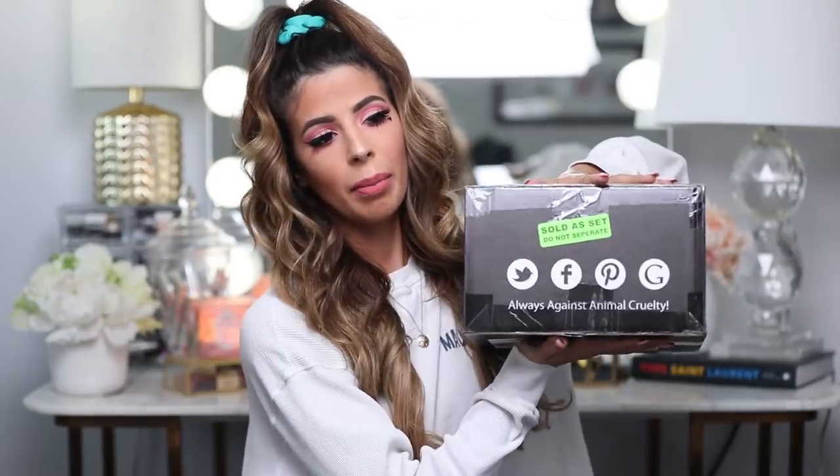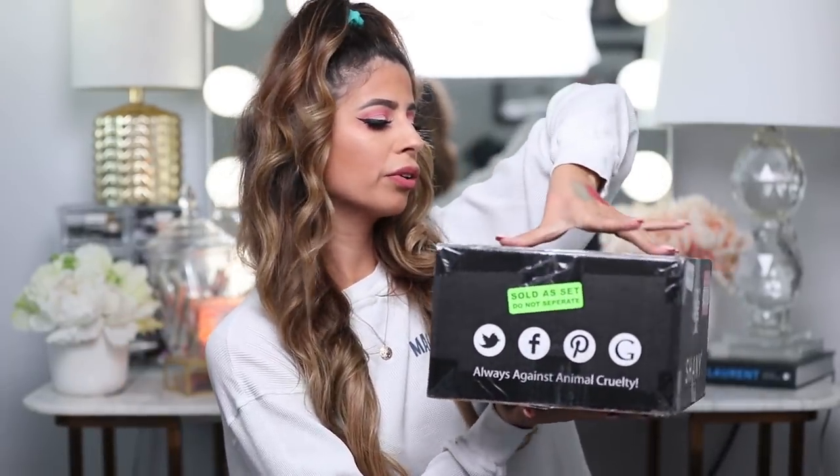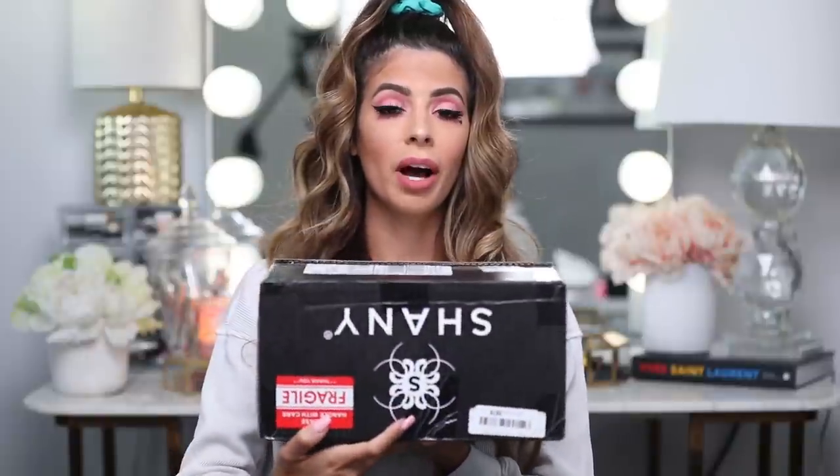Okay, I like that on the box it says always against animal cruelty. I also like that I opened the box upside down. Let's see, this one seems heavier, I will say. I'm really hoping that it's not the same. It wasn't the same buyer that I bought these from. And this says S-H-A-N-Y, I don't know how to pronounce that. Shani, right? I don't know if that's the company I bought it from, but let's see what's inside. This one was a little more pricey than the other one.